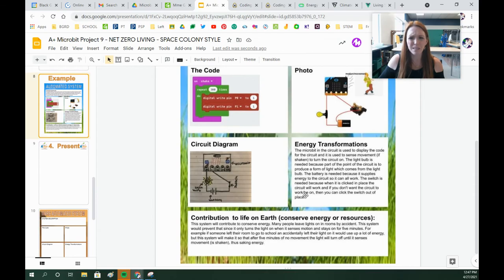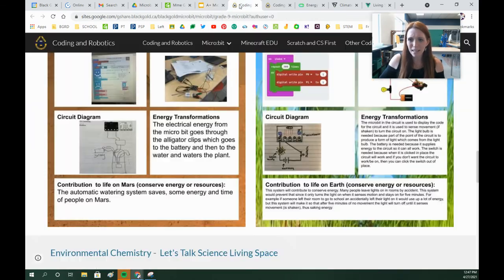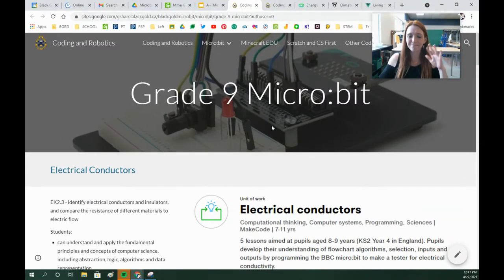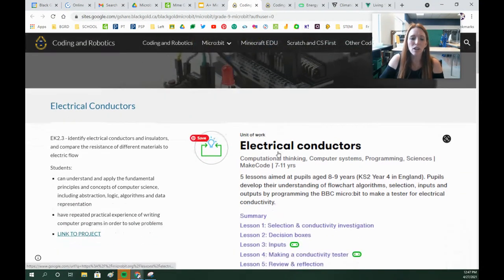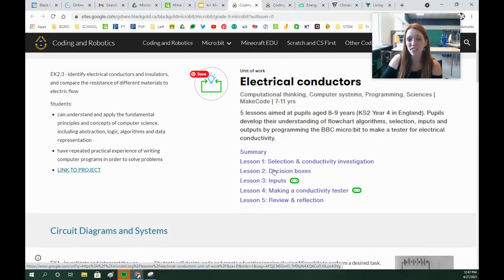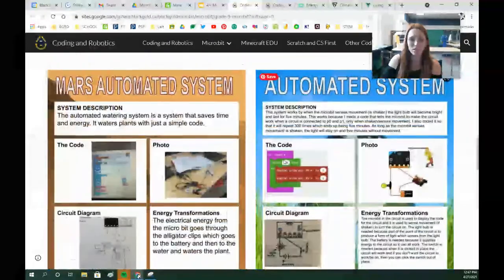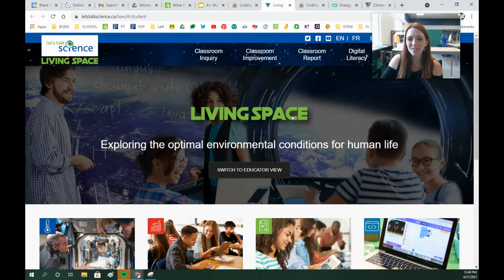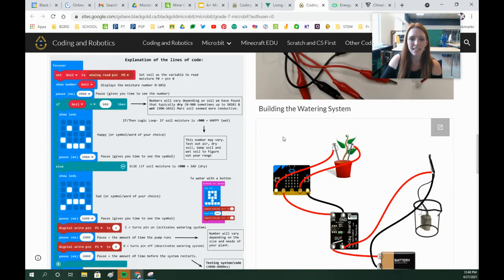Okay, so some ideas. I talked about a few things already, but I'll link all of these ideas in the project. You can talk about electrical conductors and energy efficiency. This is the one that outlines that project. We're going to talk about living space, which is right here from Let's Talk Science. Those of you who were with me a few years ago have done this one before, but it's basically environmental monitoring, comparing it to the space station, and then how to make life on Earth a little bit better and more efficient. Some other examples are things like the automated watering system.